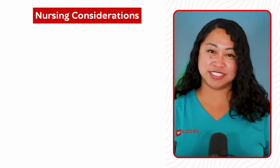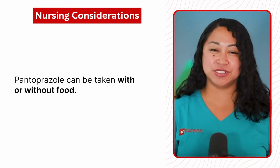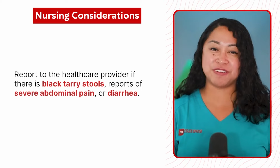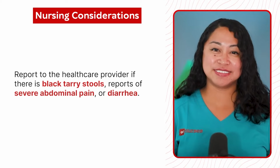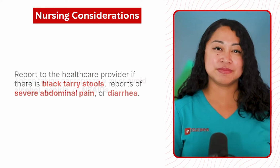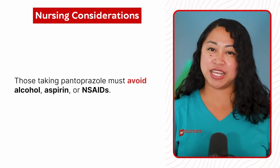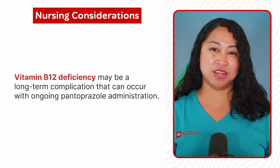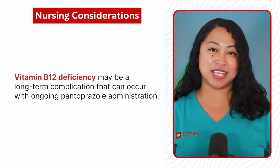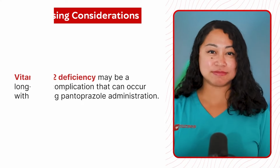Nursing considerations: pantoprazole can be taken with or without food. Report to the healthcare provider if there are black tarry stools, reports of severe abdominal pain, or diarrhea. Those taking pantoprazole must avoid alcohol, aspirin, or NSAIDs. Vitamin B12 deficiency may be a long-term complication that can occur with ongoing pantoprazole administration.